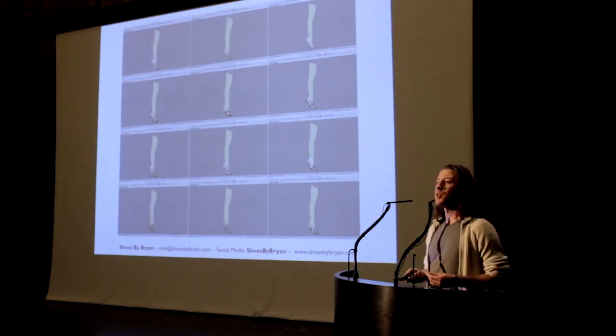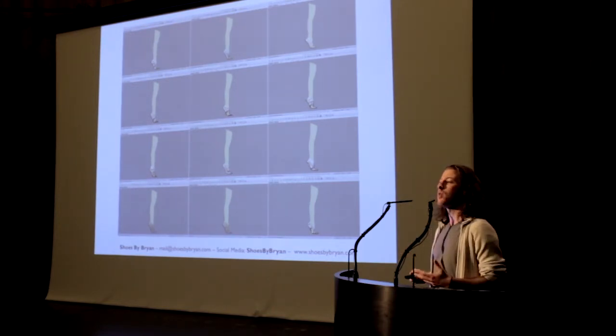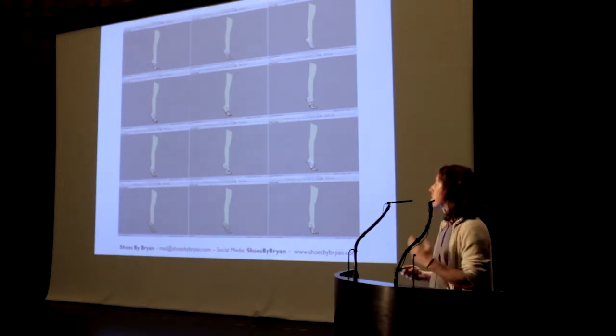But the design process is traditional. You can't just stand in front of a computer or a 3D printer and just go at it and expect a great result from the beginning. There's still this process that you have to take the idea out of your head and get it onto paper.